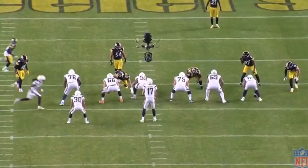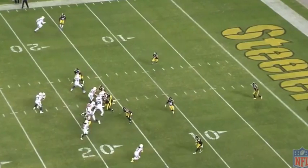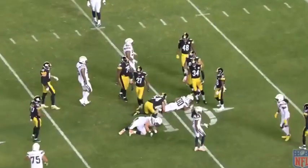And then last one here. Again, dime defense. What was the down and distance on this? 1st and 10. Steelers in dime. They don't have to be in dime. They're choosing to be in dime against 11 personnel. You know, this was last year.